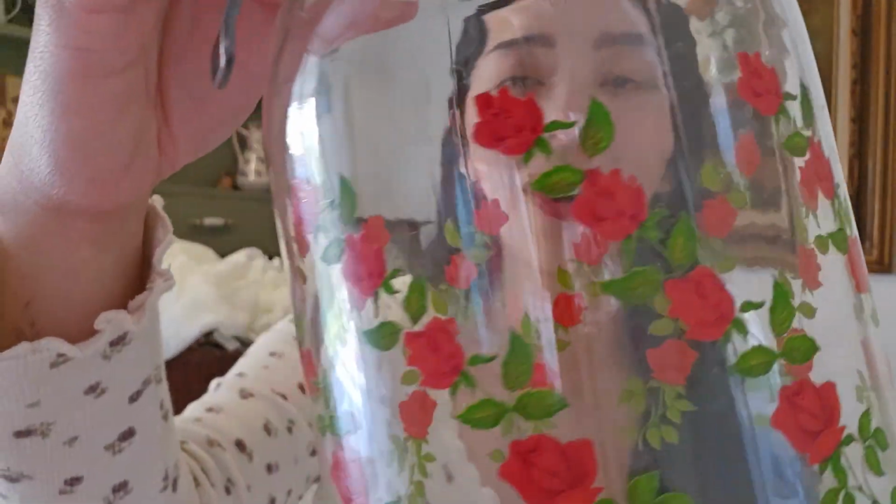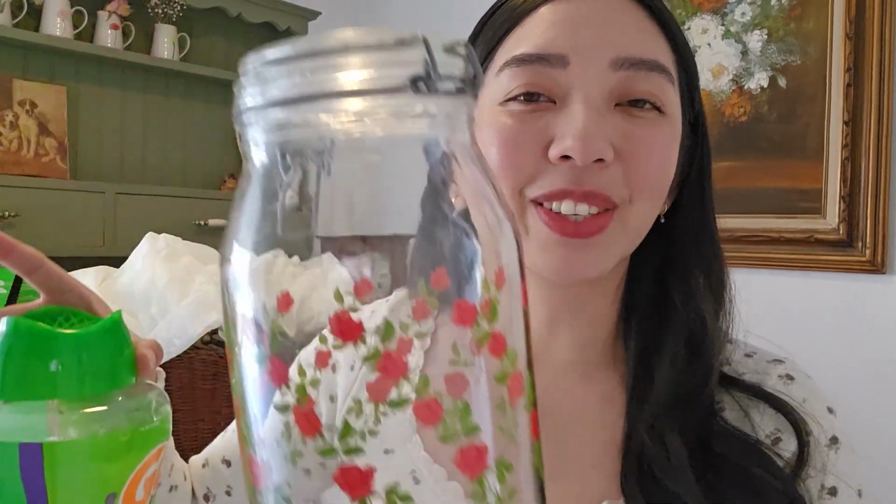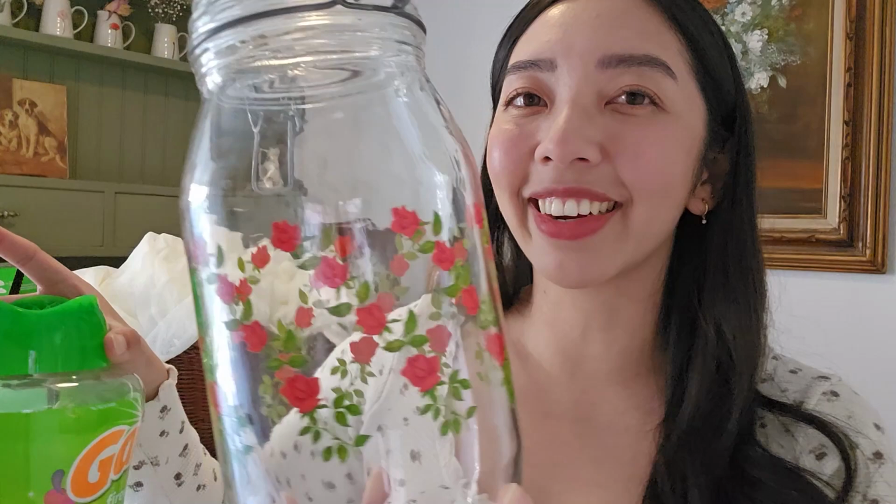I got this glass jar. I love the roses on it, and I am using it here in the laundry room as well. I want to store my laundry beads in there since I'm not too much of a fan of the plastic packaging, so I thought they would look a lot prettier in here.